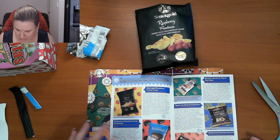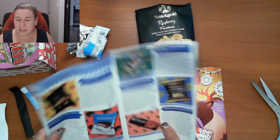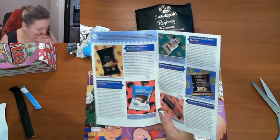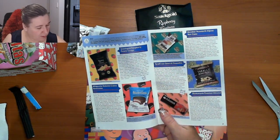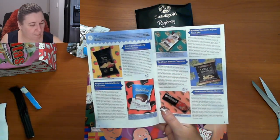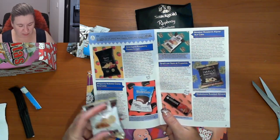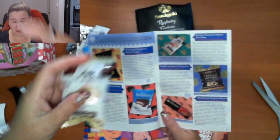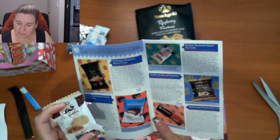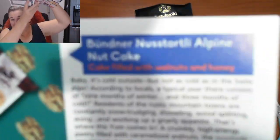Okay. Nasorti Alpine Nut Cake. That's not that one. Okay. Another little packet. Baby, it's cold outside. What? Hang on a sec. I might zoom in there because I'll be able to read it from there. Cake filled with walnuts and honey.